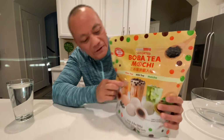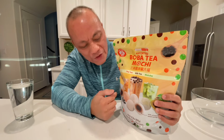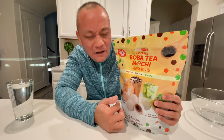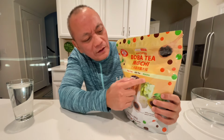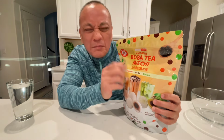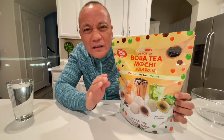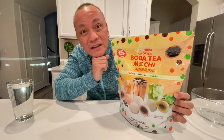The Thai tea, this one. I've had this drink before, but of course I never had the mochi flavor of this tea. So this is my very first time trying all three flavors in the mochi candy form. I've never had milk tea before, and I've never had a matcha drink before. So these two drinks are new to me. I don't even know what they taste like, but they look so good. The only tea drink I had before is the Thai tea drink.